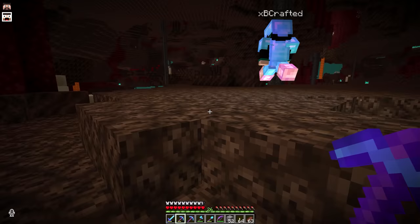Oh, by the way, somebody's got a new skin. I mean, Lumberjack Keralis, that's right.